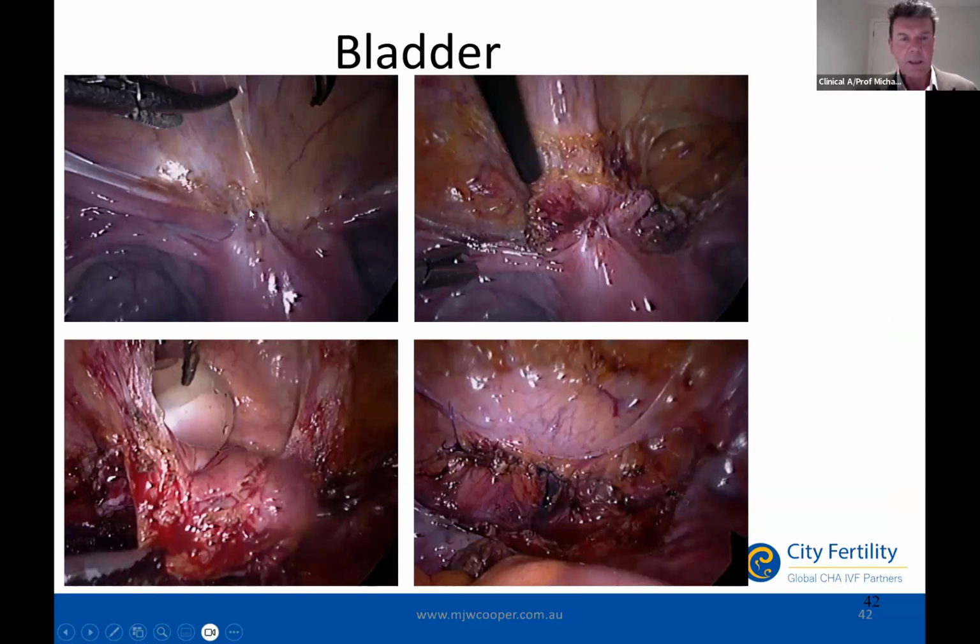So this is significantly abnormal with everything fused together, the bladder fused, round ligaments pulled in, and a big area there. And we've just made a big incision. Here's the endometriosis. You can obviously see the Foley catheter, and then we've just repaired it. And these people do incredibly well.